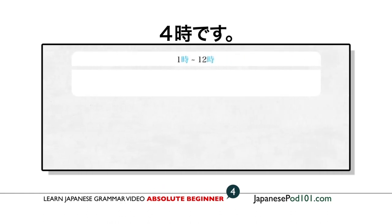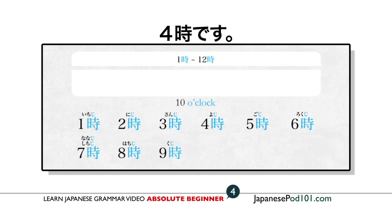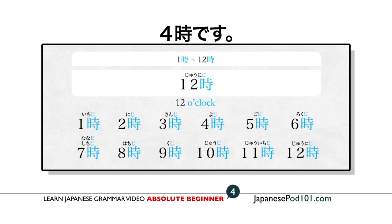Let's do the time. Let's learn all of the hours. All right, so what's 1 o'clock? 1時. 2 o'clock? 2時. 3 o'clock? 3時. 4 o'clock? 4時. 5 o'clock? 5時. 6 o'clock? 6時. 7 o'clock? 7時. 8 o'clock? 8時. 9 o'clock? 9時. 10 o'clock? 10時. 11 o'clock? 11時. 12 o'clock? 12時.